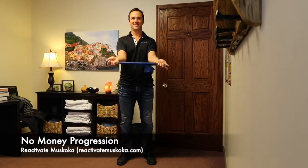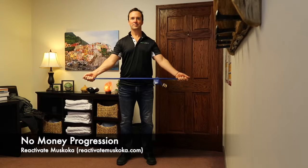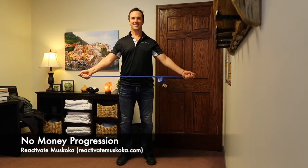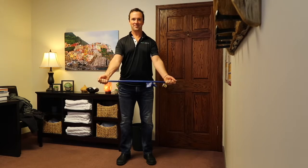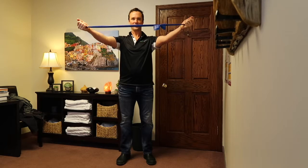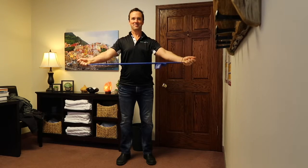Hold a band with both hands with your palms facing up. Bring the band to waist height. Bring your arms out to the side by squeezing your shoulder blades together. Think about the bottom angles of your shoulder blade coming together. Increase difficulty by varying the height at which you bring the band.